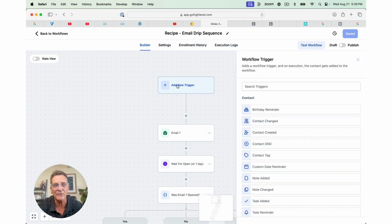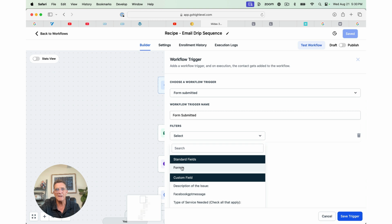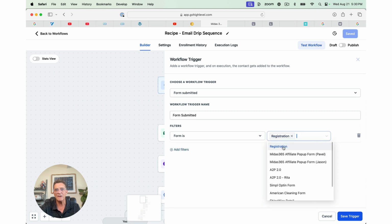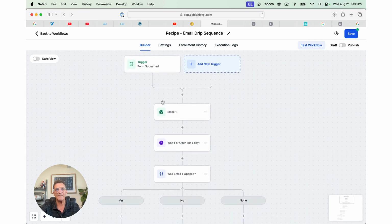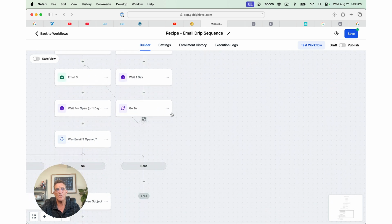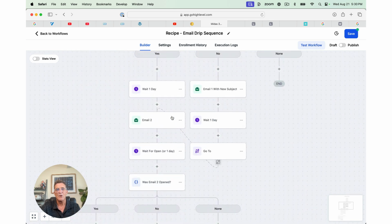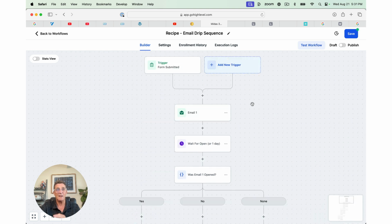So I'm just going to click on add new trigger, and I'm going to say that a form was submitted, and I'm going to add the filter and say the form is, and that was our registration form. And then I'm going to save that trigger. So now whenever somebody fills out that form, they're going to be put through this nurture series that is just so amazing. They're going to get an email virtually once a day, and if they don't open it, they'll get that email again. I mean, this is communications on the next level, and this is what I'm talking about, making these websites smart. So I'm going to go ahead and publish that and save it.